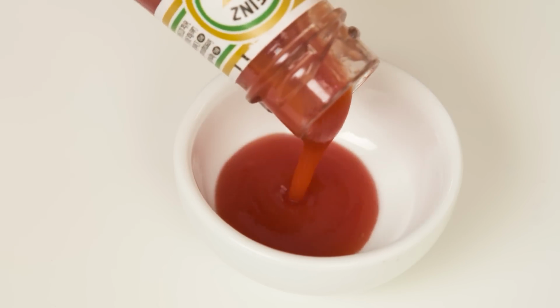It remains to add the most delicious ketchup. French fries and ketchup are the perfect combination. My granddaughter will definitely like it.